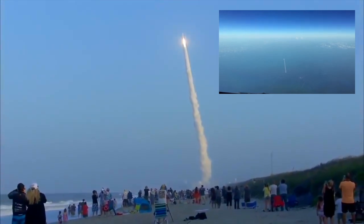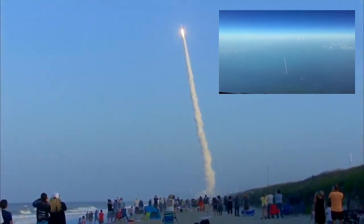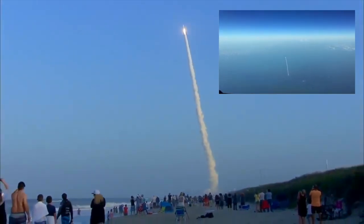Pressure across all five SRBs. PU's gone to closed loop control. Now passing 20 seconds into flight. Continue to see good pump speeds and injector pressures on the RD-180. 30 seconds in.